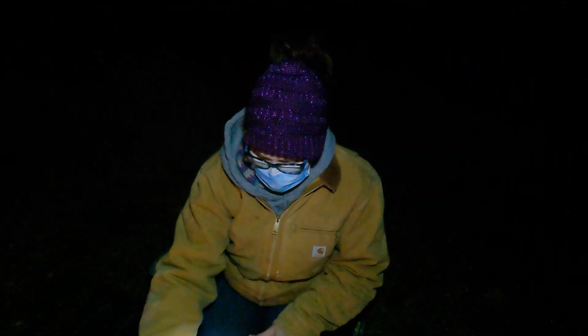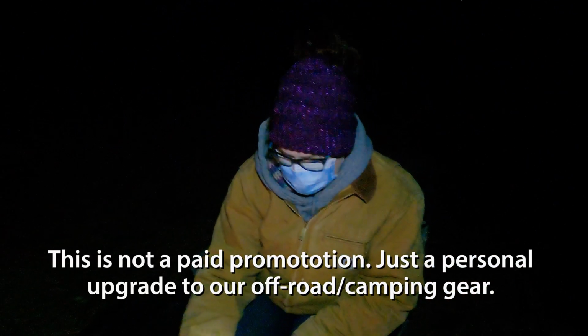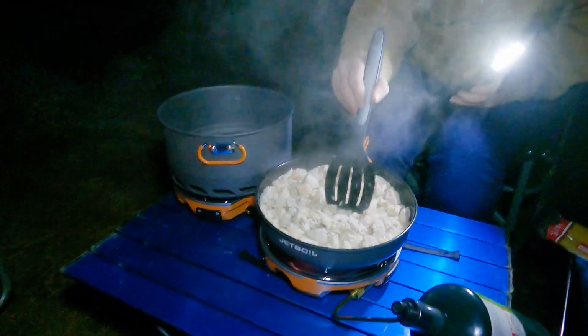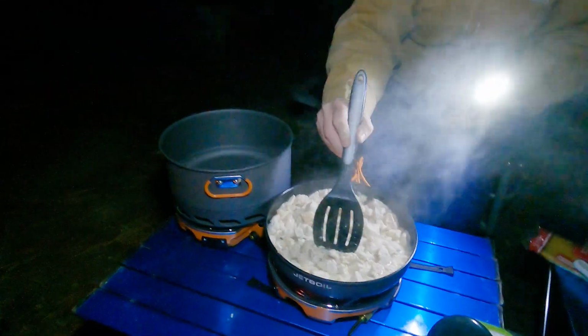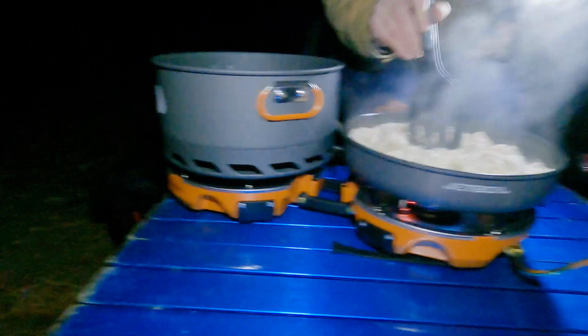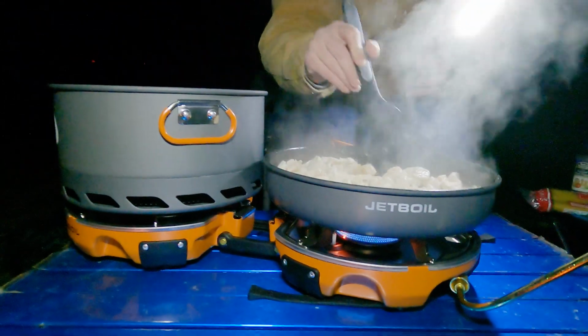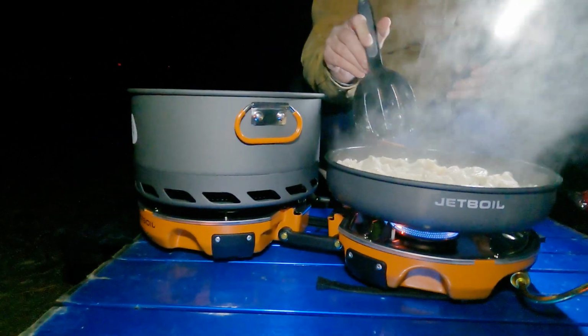So, we got something new. You got something new. Yes. How do you like it? I am really already liking it. It's a huge improvement off of our old stove. So it's a stove. We got the Jetboil Genesis Base Camp stove. So I am currently cooking the chicken, doing it on a nice lower heat. And it's not burning it like our old stove would do.